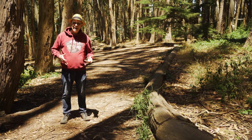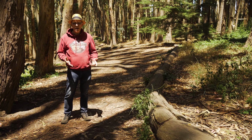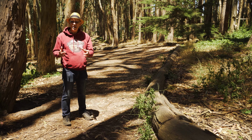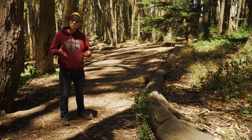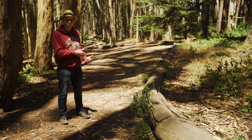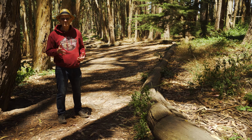So, right now, we are at Woodline. Woodline is simply what it says. It's a line of wood that runs through a path here at the Presidio. Now, the thing about an Andy Goldsworthy sculpture is not the wood or the line, it is the experience you get while walking with the sculpture. And that is what we're going to do now.